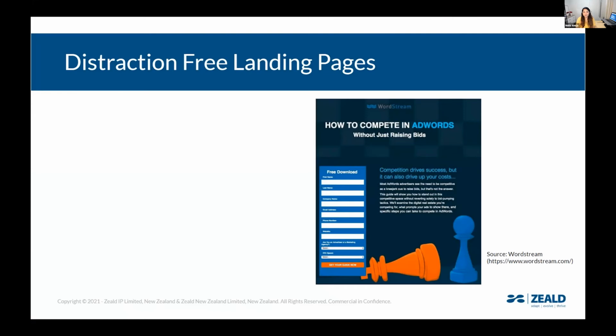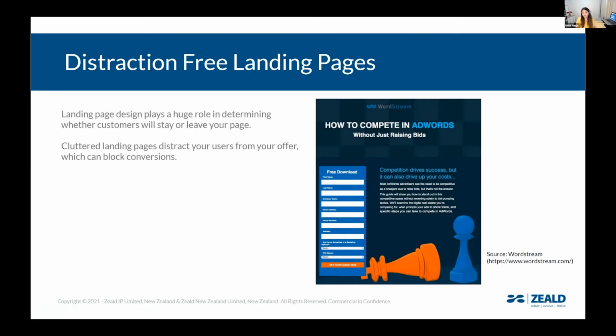All right, distraction-free landing pages. So yes, landing page design plays a huge role in determining whether customers will stay or leave your page. Cluttered landing pages distract your users from your offer, which can block conversion. So landing pages are basically for Google Ads, or any ad campaigns you're running, and you want your customers to land on that particular landing page by clicking those ads. So each content on the page must have a value. So it's important that you create those landing pages enlisting the value you hold for your customers.